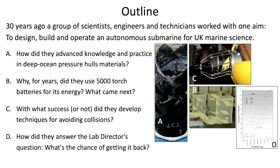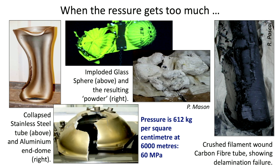Then, with what success or not, judging by that photograph C, there's an example of not, did they handle collision avoidance? This is an autonomous robotic submarine. There is no communication whatsoever with it once it's underway. It's got to look after itself. Sometimes it misses. And then D, how did they answer my lab director's question? What's the chance of getting it back? So those are the 4 areas for my talk tonight. Now, oh, good Lord, I've missed out a P. When the pressure gets too much, I drop a P.